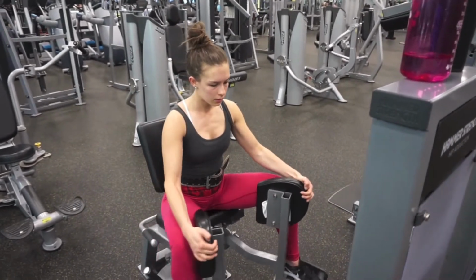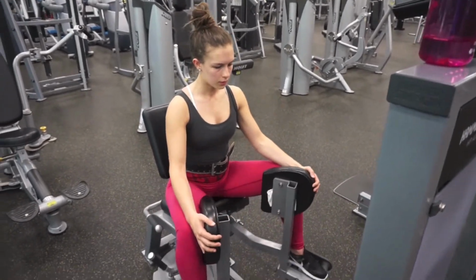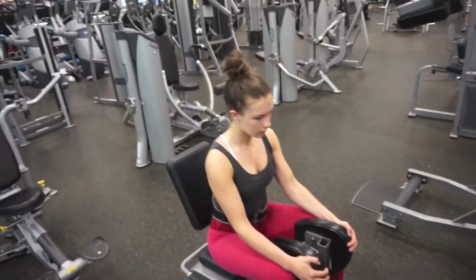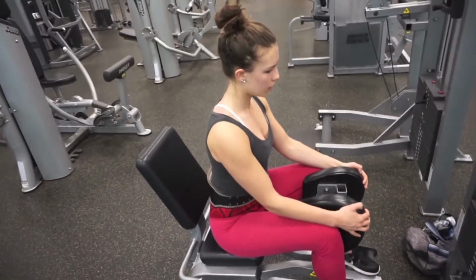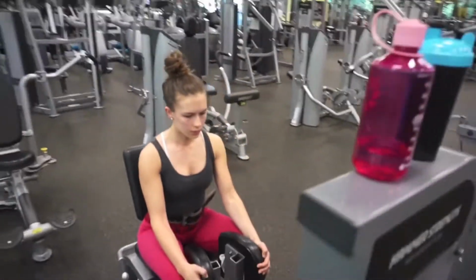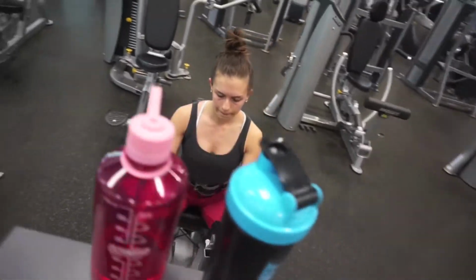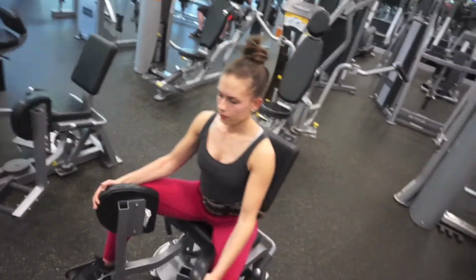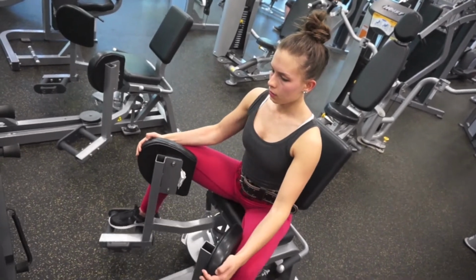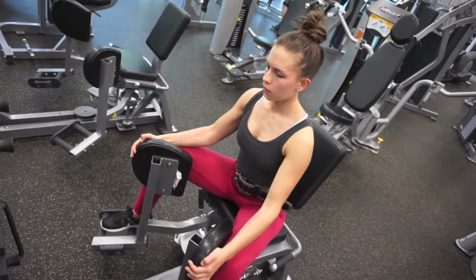After the squats, I did abductors and adductors. Right here are the abductors, which works the inner part of the thigh. I like to hold the pads, that way I can go a little heavier on my own because you can't really have a spot for this exercise. So holding the pads, I don't push on them hard, it just gives me that little extra push while I'm mainly using the strength of my legs to help me go a little heavier on these.